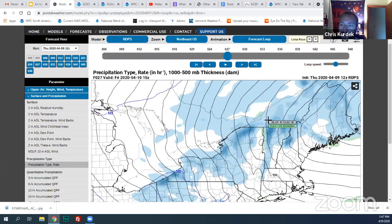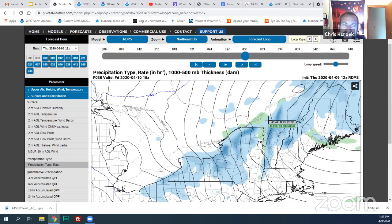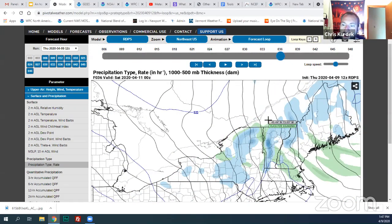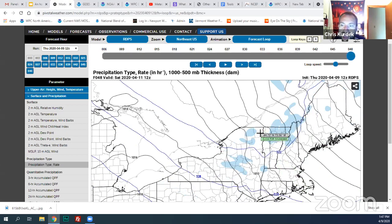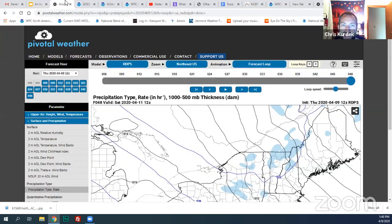We're going to keep on going here, but it looks like we're going to get some pretty showery activity through tomorrow, especially northern Vermont. This is very elevation dependent. You have to kind of know your topography and your geography. This is the Champlain Valley here, therefore it will get a little bit warmer as we work into Saturday. But as we see here, it looks like we're going to get some pretty showery precipitation after this big slug of precipitation comes through today.